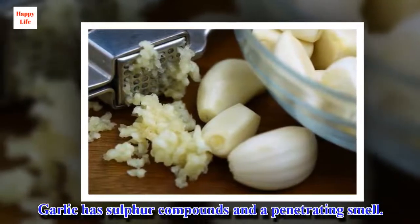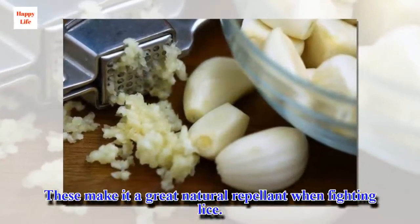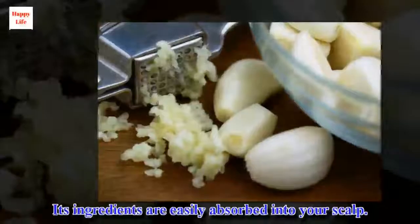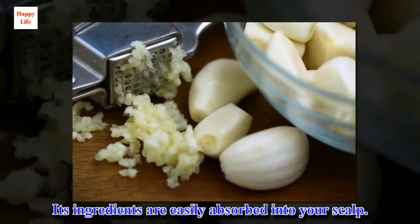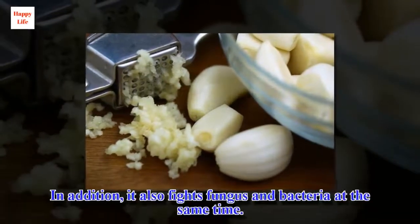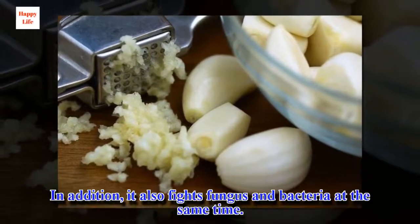Garlic has sulfur compounds and a penetrating smell. These make it a great natural repellent when fighting lice. Its ingredients are easily absorbed into your scalp. In addition, it also fights fungus and bacteria at the same time.